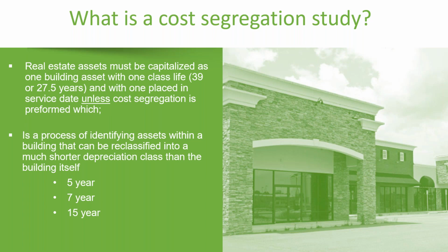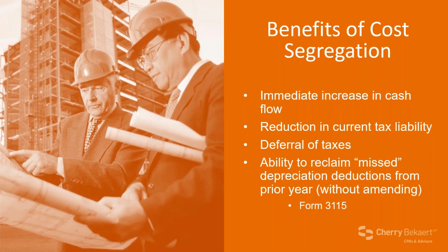So that is a huge planning opportunity as far as being able to give you immediate cash flow in the form of reduced tax liability. So it's in essence a time value of money concept. You're taking a depreciation deduction right now instead of over the next 39 years, and you're being able to infuse that cash into your business where you need it most, instead of getting a little bit of a deduction from the government over a long period of time. And not even to think about the fact that most people do not hold buildings for that long period of time. So this is more of a deferral of tax concept. That's the time value of money concept that we're talking about.